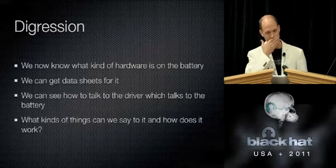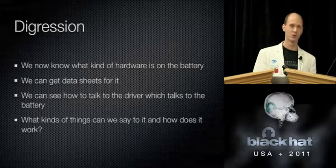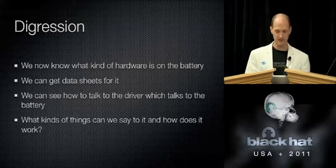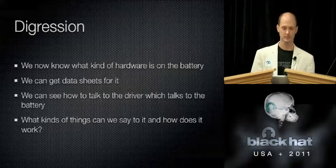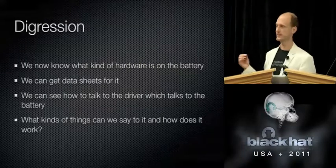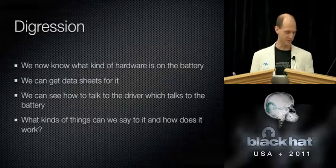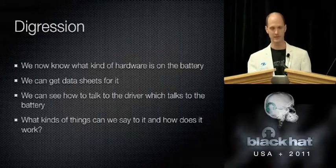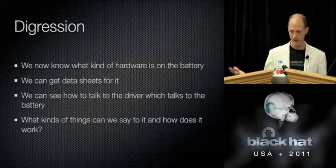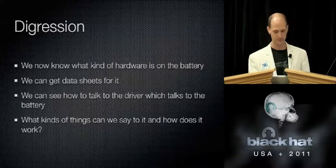Okay. So where are we now in the story? I know what sort of hardware there is. I know the chips that are involved. I can download data sheets and learn about what they do and how they work. I've seen in the upgrade mechanism how you can, at least on the first level, talk to the chip. And so I just need to learn more about how it works and how to talk to it, and then maybe I can get somewhere.